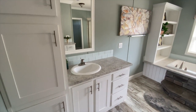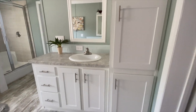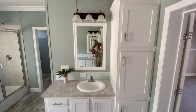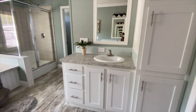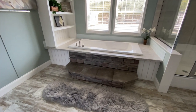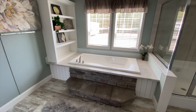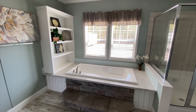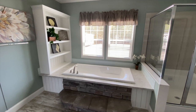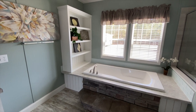Love it, love it, love it. So his and her sinks that have the same amount of storage. Cabinets and shelves. Both have a mirror. Really nice. So you have that stonework in here as well. The steps up into that large garden tub, two big windows that overlook the tub, bringing in a lot of light. That's why this bathroom is so light and spacious feeling and looking, because of all of that light.